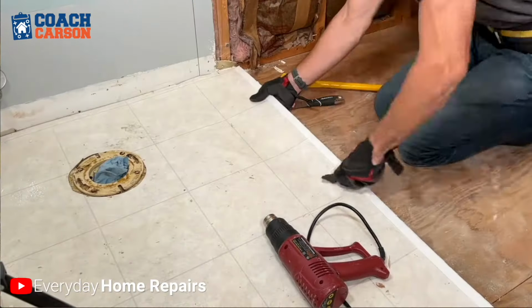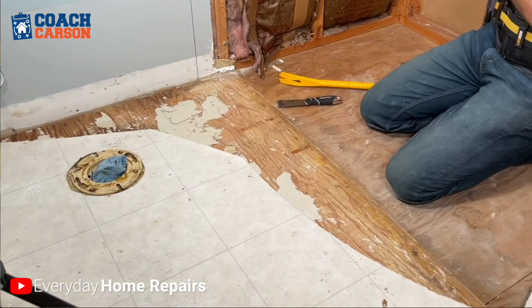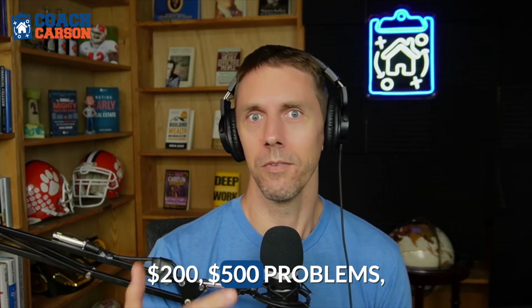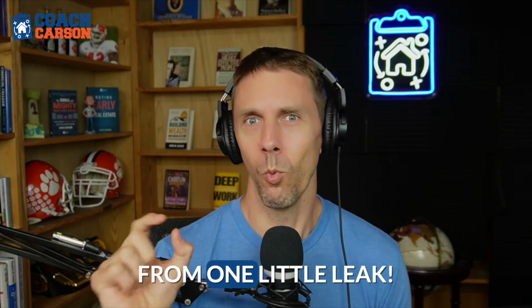And when we go to fix the flooring, they test the vinyl floor in the kitchen and learn that the vinyl floor underneath the top layer has asbestos. And so we not only have to fix the leak, we also have to remediate the entire kitchen. So long story short, some of these problems are not just $200, $500 problems. These things can balloon into like $10,000 or $15,000 problems from one little leak.